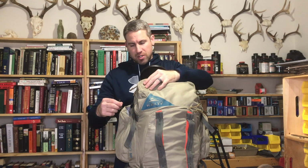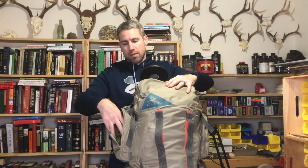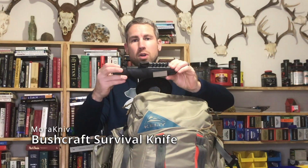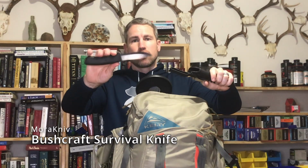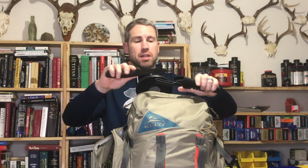If we look at this first outside pocket here on the right side, or left side of the bag if you're wearing it, I've got my knife. This is a Mora knife. It's a great knife. I've used it this deer season to take care of my deer. It cuts through the skin really easy. It doesn't dull easy, it keeps a nice edge, and it sharpens pretty easy too. And it's very inexpensive, so if you lose this knife, you're not going to be upset.